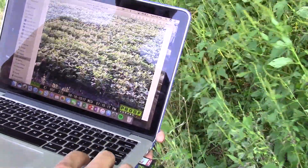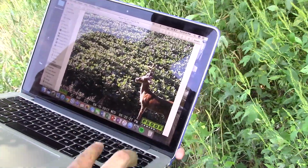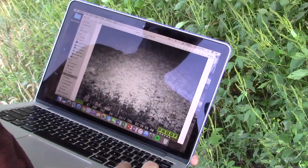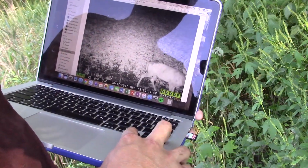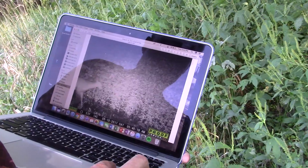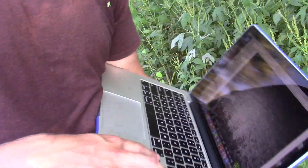Look at more pictures of him. That's pretty cool though. He's not even mature, he's probably a 3-year-old. Oh, that's a big buck. Dude, this camera is... I think so. Holy, it's a stud. He's coming in here all the time.